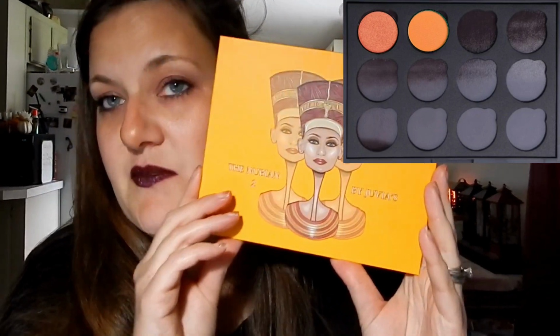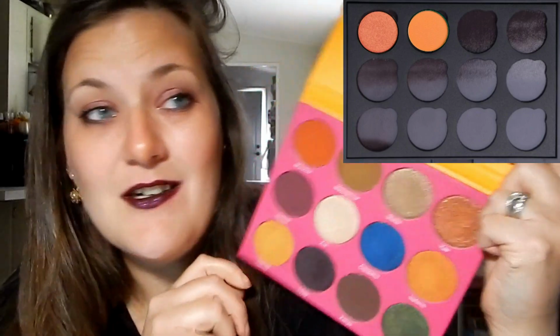So I have this nice big giant palette. It is big as my face, not as big as Jeffree Star's Jawbreaker palette, but look at how big the pan sizes are in this. It's insane. But anyway, this is such a pretty palette, and I'm so glad that I get to pick 3 shades in here because I really love this palette. It's such a good palette.